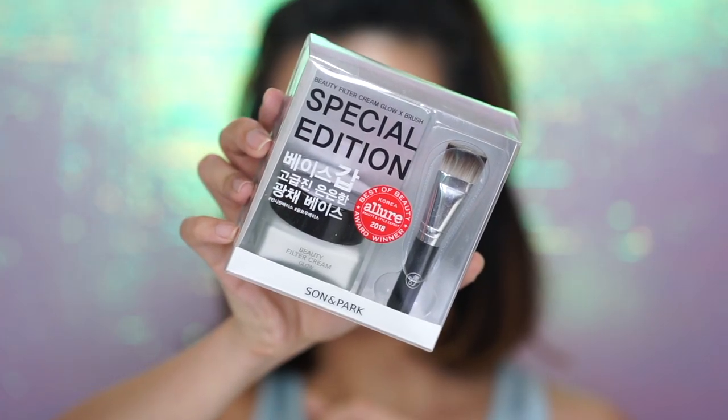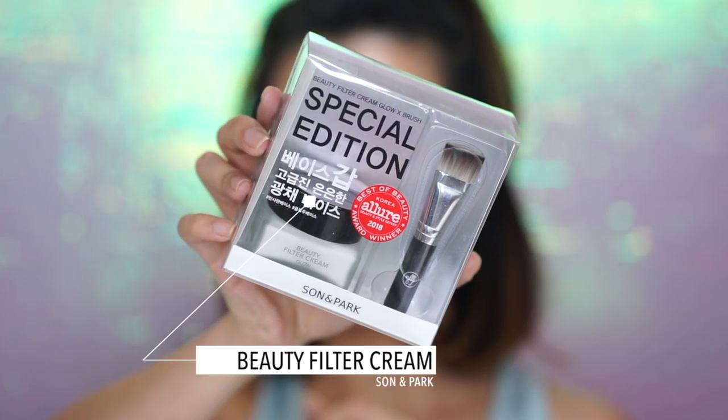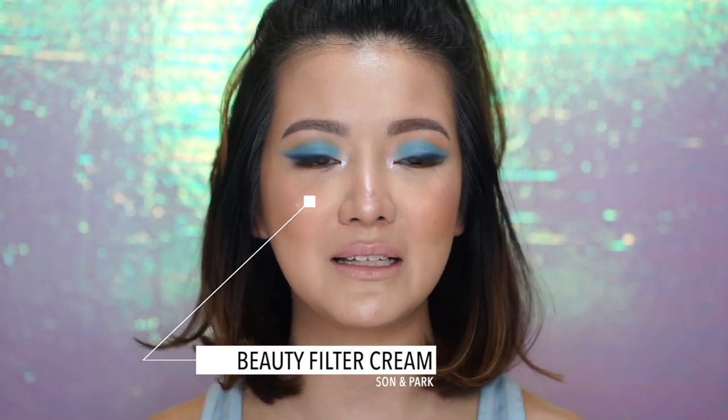So this one right here is their special... oh my gosh, guys! I can't pronounce anything! This is their special edition that comes with a little brush. This cream, basically, you use it underneath your makeup. You can use it as moisturizer. It's got a really beautiful kind of reflex to it that makes your skin glow.